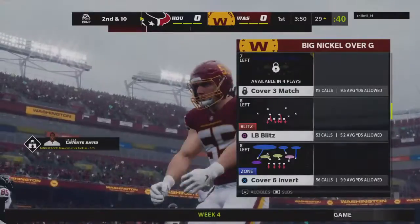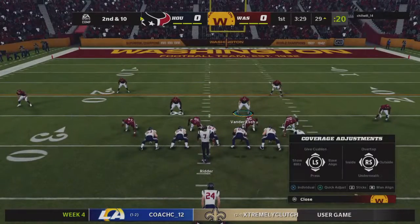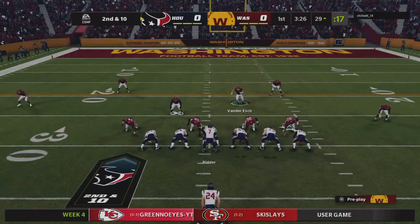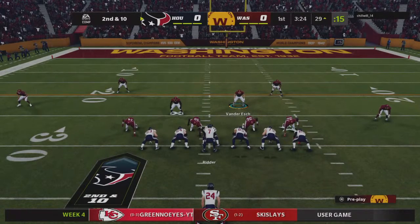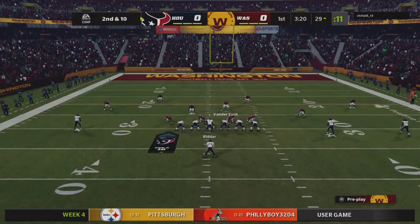Tackle there by Leighton Vander Esch. Well done to sniff that out defensively. He had it diagnosed pretty quickly. I love that description because diagnosed is perfect on that one. Read his keys, made the play, and he couldn't even get going moving the football.